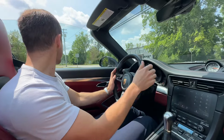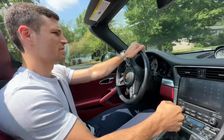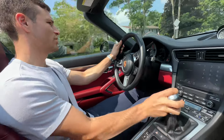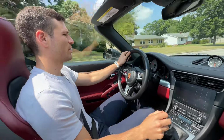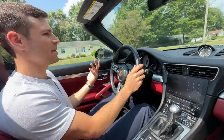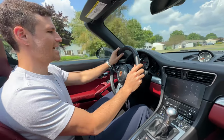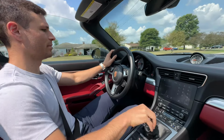I'll go through the gears here just so you can see. Car is up to temperature. So here's second, third, fourth, fifth, sixth, and up into seventh. And the nice thing is it's a 7-speed manual, so you don't sacrifice, and you're not sitting on the highway going 80 and sitting at 3 grand. It makes it nice. And then going back down with the auto blip.